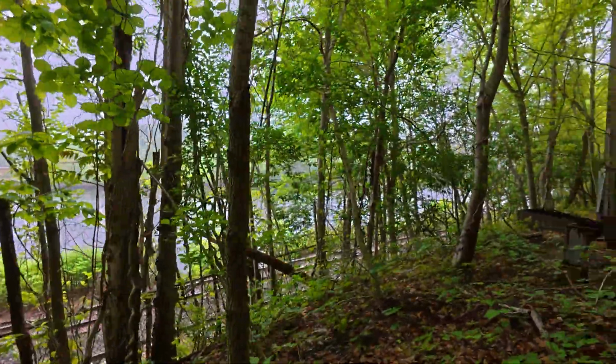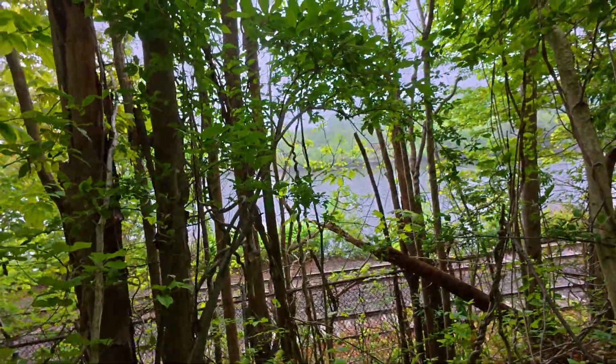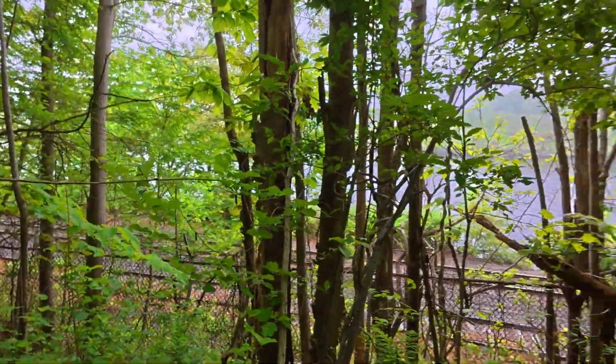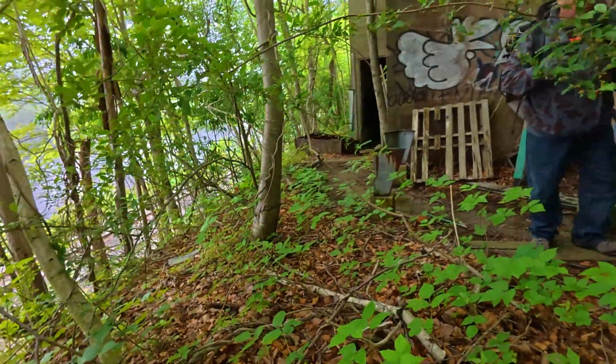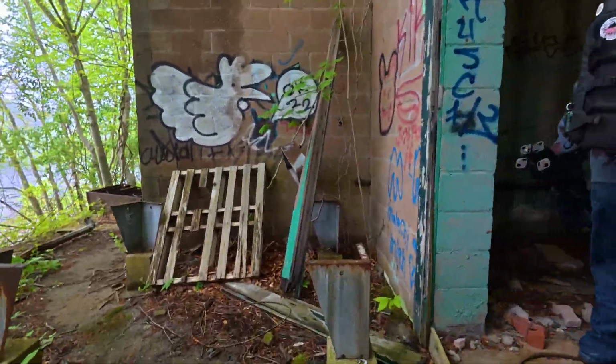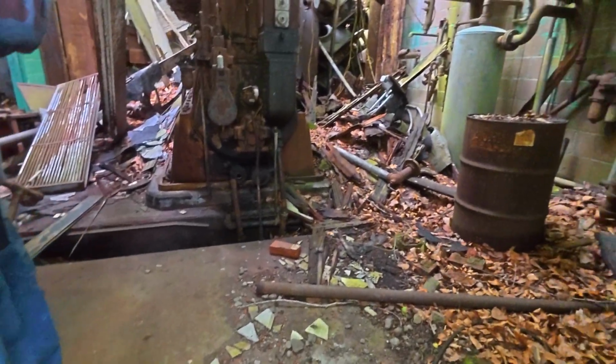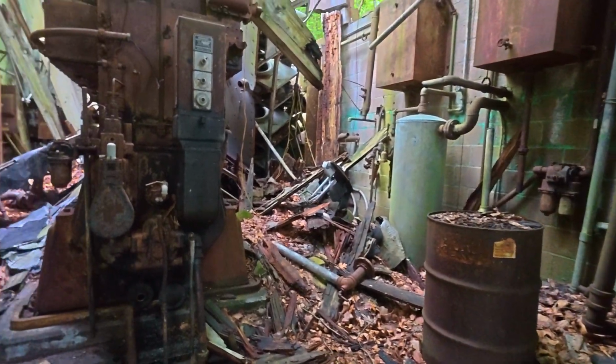It looks like one set of active train tracks, and then there's an old rusty one right next to it. Yeah, I'm not sure how often they're used. All right, okay, here we go, back at it. I think this was the air compressor room. Holy Jesus. Look at this.